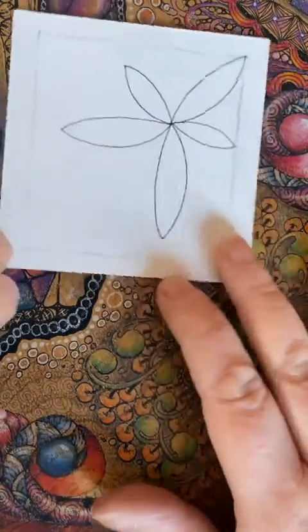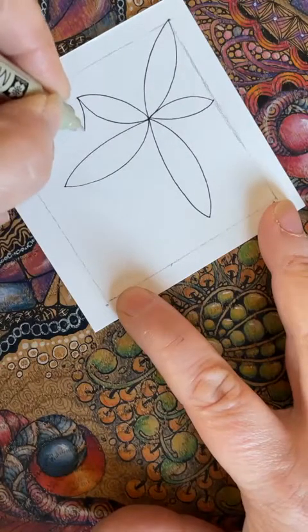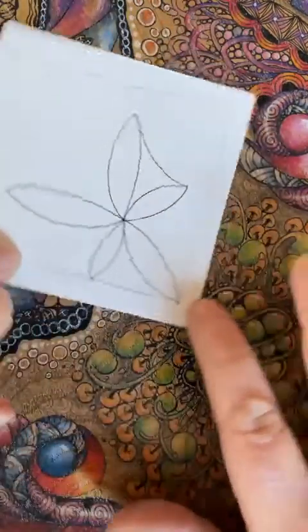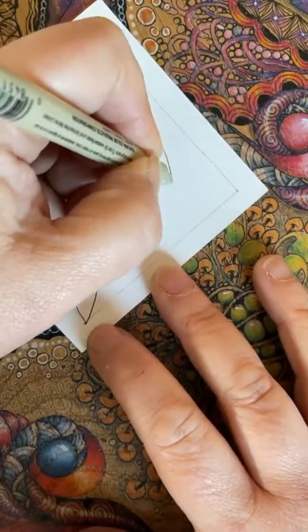Okay. So I'm going to join this one to this one. So I've got this lovely little triangle type of shape there. There we go. And there we go. Let's do another one here.